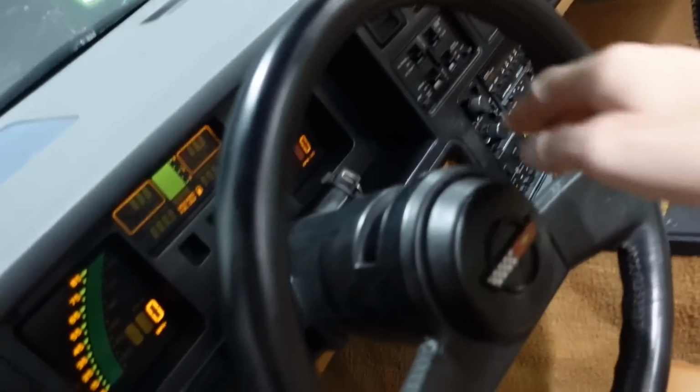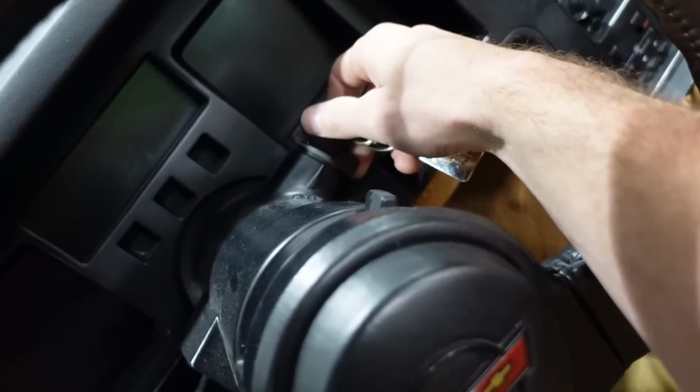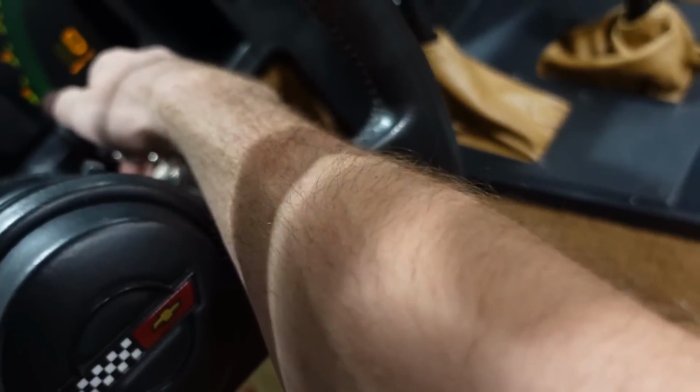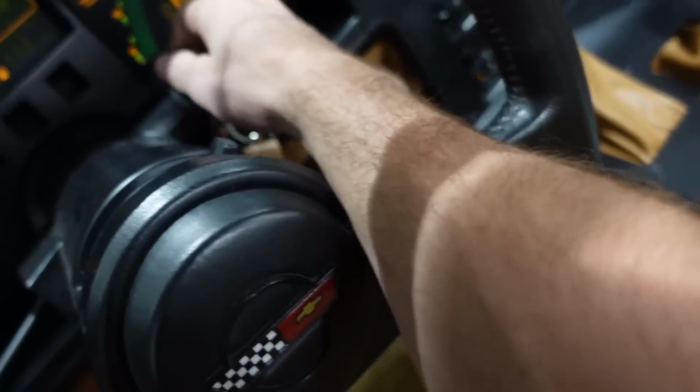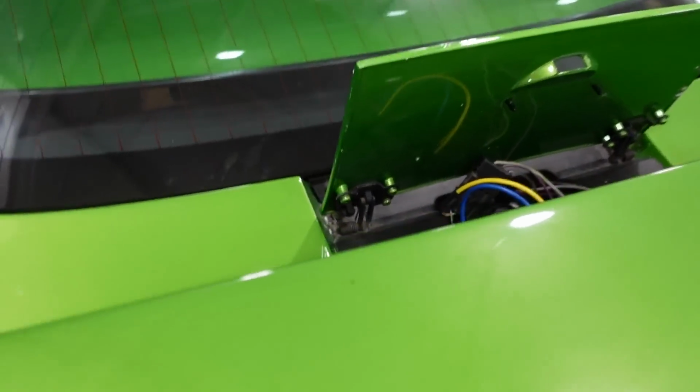But now is the moment of truth. When I turn the key, will the fuel pump prime? Sounds like we got prime, but will it start? Nice. Great success. Now I just gotta clean everything up, fasten it, and we're good to go.